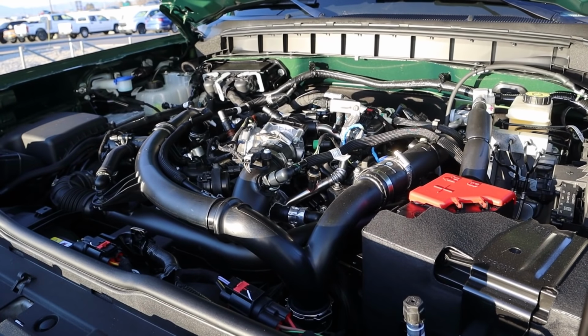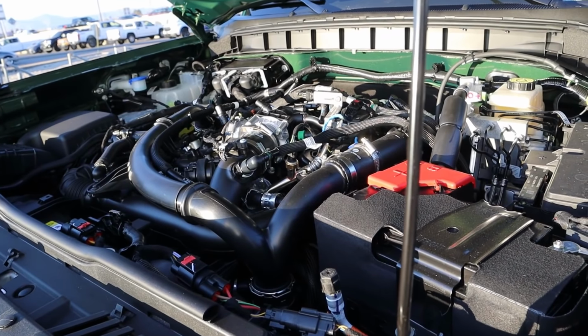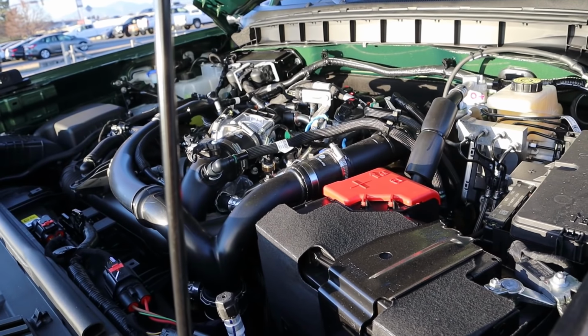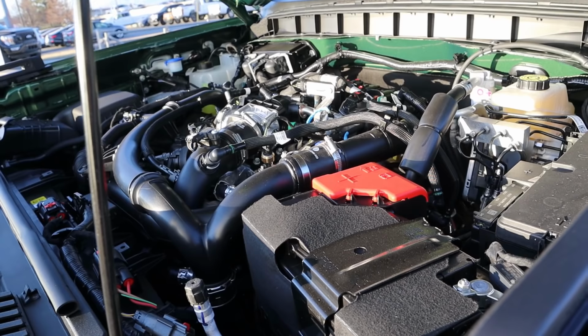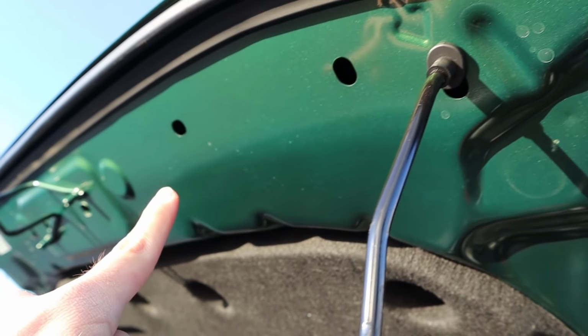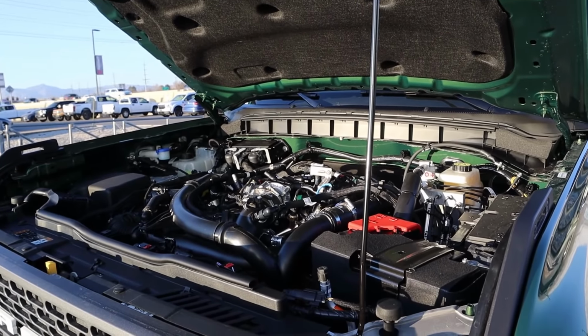So starting under the hood with this Bronco, we have the turbocharged 2.7 liter V6, goes through a 10-speed automatic transmission. It's good for 330 horsepower and then 415 pound-feet of torque on premium gas. And then with the Sasquatch package, 17 around town, 17 on the highway. And then here's the green under the hood, which looks really good if you ask me. But yeah, there you go.